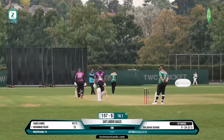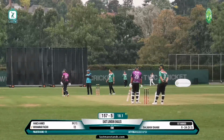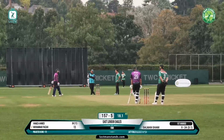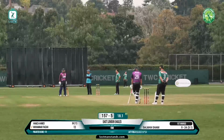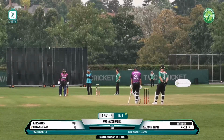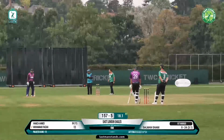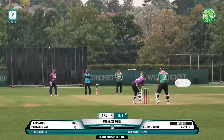So East London Eagles, they've got some firepower in this lineup. He had to hit that perfectly, huge hit out there. Big boundary. That's 78 after 12 overs. The last 6 overs have yielded 80 runs. And now Salman Ghani is under big pressure.